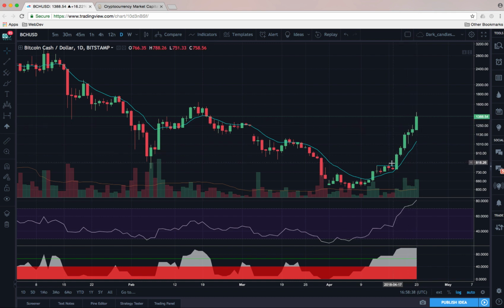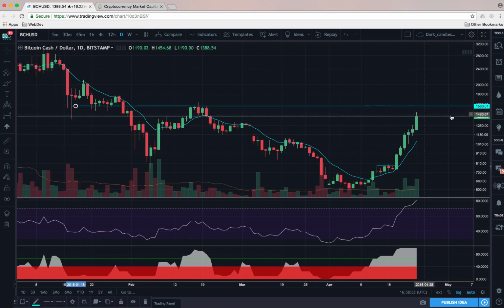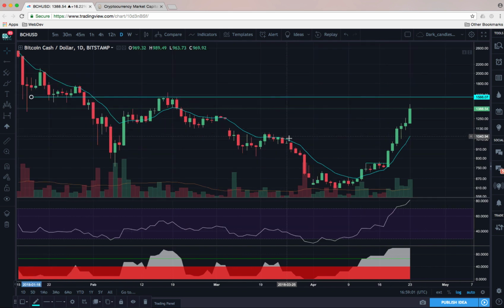Just look at how many green days in a row that is. And so on the USD pair, going into that $1,550 to $1,600 area, that's going to be the next really big resistance area. I expect to see some profit taking show up there. If it can pause just below that, it could set up for another leg higher. So going into this zone from this point up until that $1,600 mark is the area to be keeping an eye on.